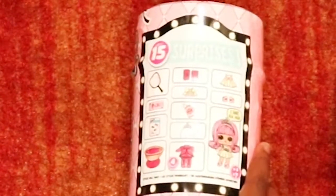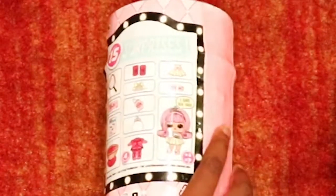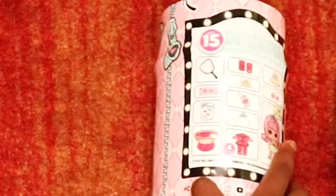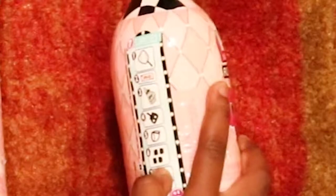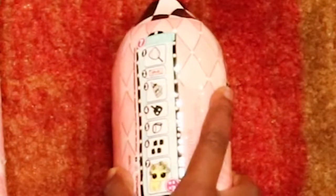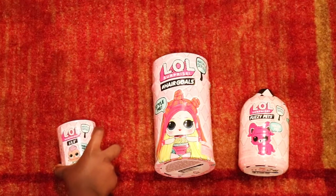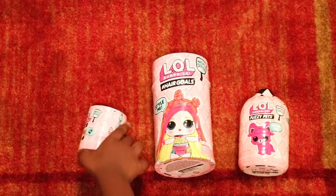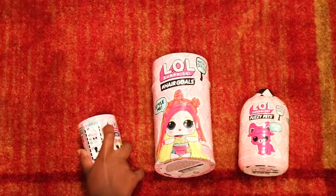It has a secret code, some stickers, a hairspray ball, the shoes, and it has a comb and all the accessories to the doll. And it has a magnifying glass. It has a mirror. And the Fuzzy Pets have the same thing. They have the spyglass, the code, and their bottle, their litter box, and their litter box scoop. And we have the Little Sister and the Pet Surprise. These have five surprises inside, same as the other ones.